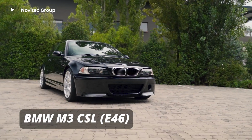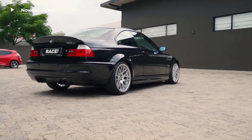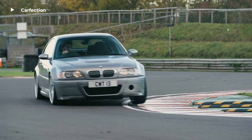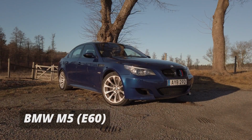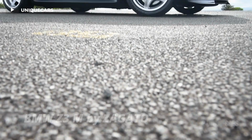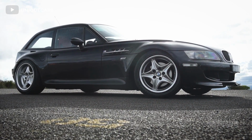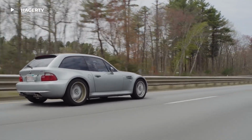The M3 E46 CSL, a car created to homologate the competition version that had a 3.2-liter engine and 355 horsepower without requiring a turbo, and is now becoming a modern classic. The M5 E60, with a design that was controversial at the time, stands out for having a V10 engine derived from a Formula One engine. The BMW Z3 M coupe, designed by Zagato, which involved turning the Z3 Roadster into a coupe. The result, well, judge for yourselves.